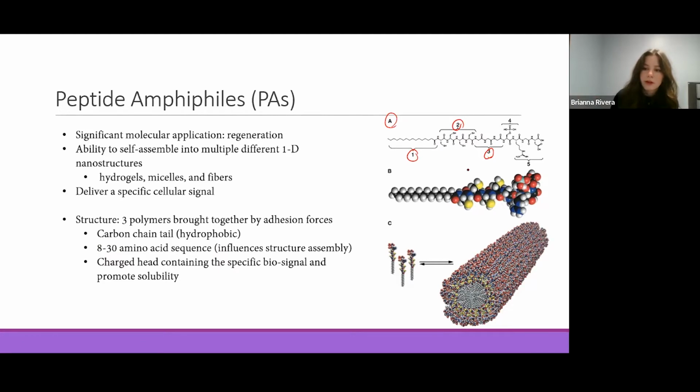because they're the thing that actually influences what structure is going to be formed by these molecules. And then the very last piece, seen in 4 and 5, is this charged head that's promoting solubility in water. And it's also where we have the biosignals attached in the molecule.